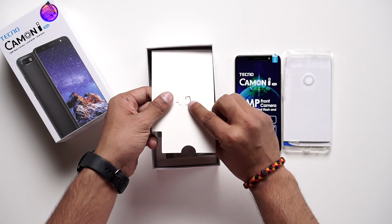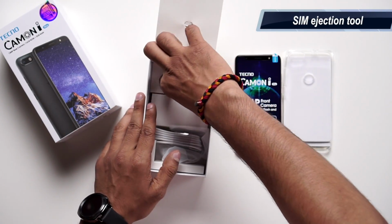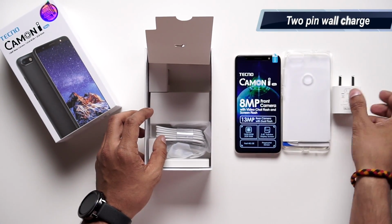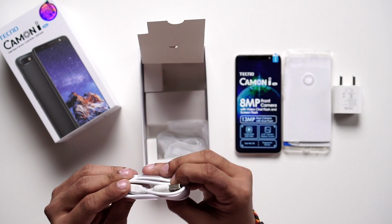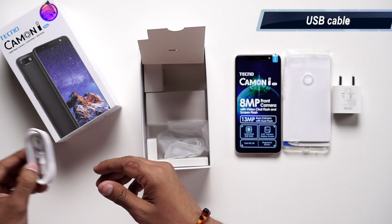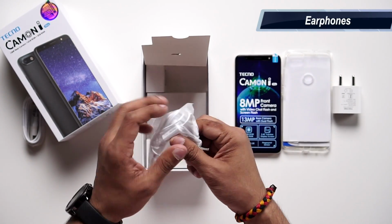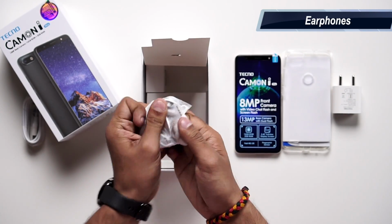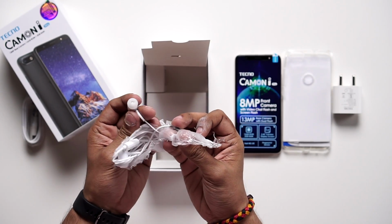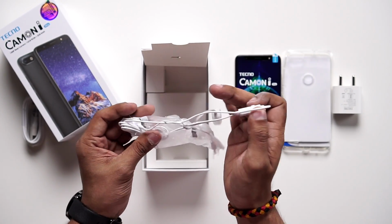The next thing you'll get is a SIM ejector tool. Inside the box, you'll get a standard wall charger, nothing surprising here. You'll also get a micro USB 2.0 cable. I'm going to place this here. And lastly, you'll get a pair of earphones. Let's see if they're in-ear type. Yep. As you can see, you do get a pair of in-ear type earphones, and you also get an inline remote control with that.